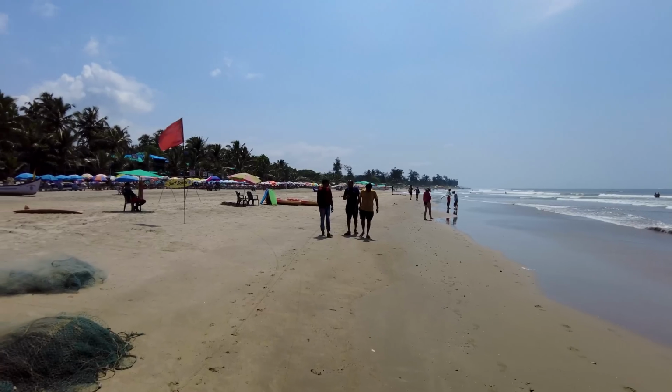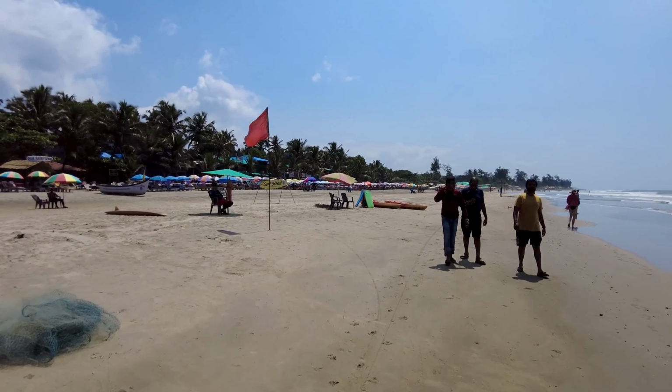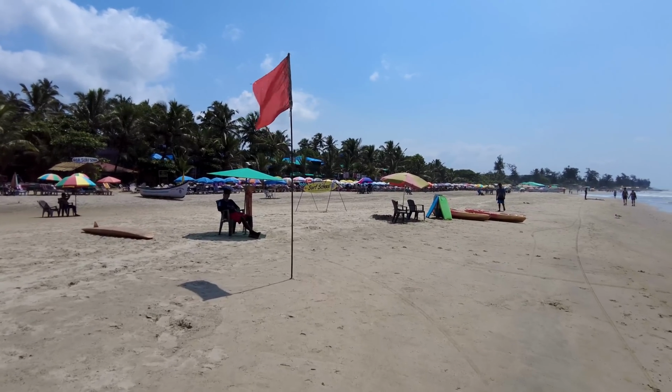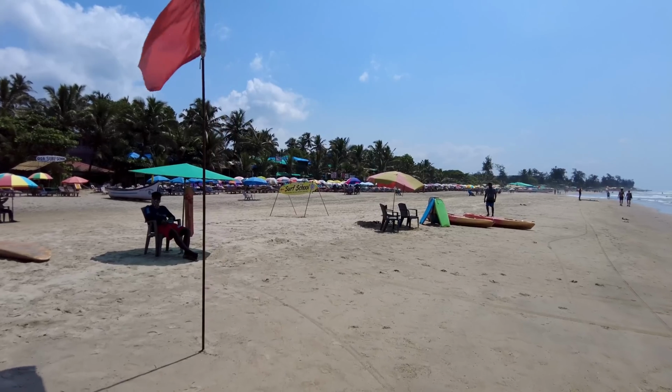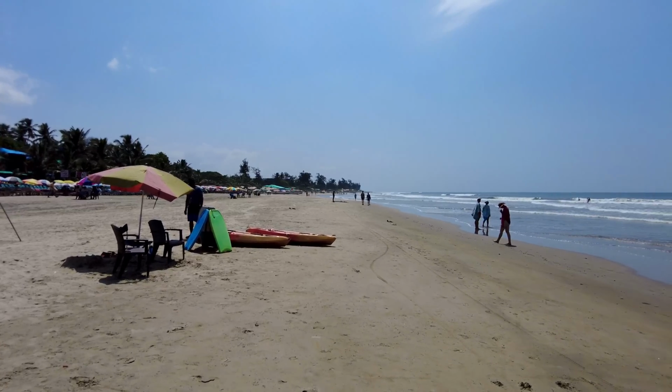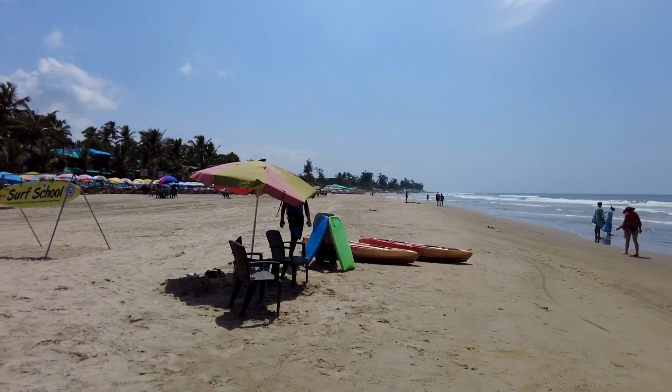But also we are going to go towards the beach shacks. I'm going to show you guys all the beachfront shacks, how much it is for the beach beds and everything. So yeah, what a beautiful day here in Goa. It's pretty hot though.